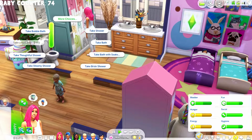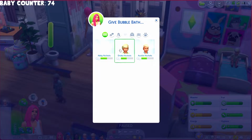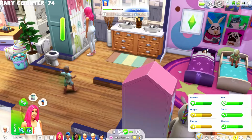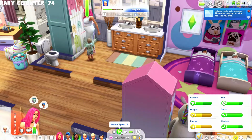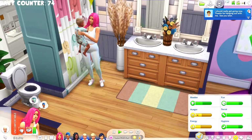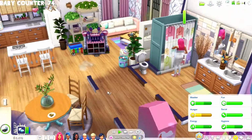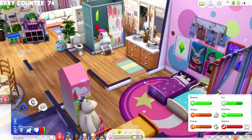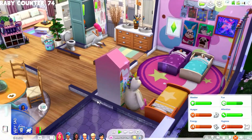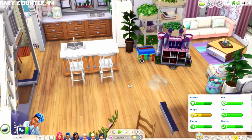Let's go over. Give a bubble bath to Austin. Austin's smelling really bad. Come on, come on, come on. Okay, so... Oh, his friend is gone. Okay, so we're going to need to also pay attention here to some homework. So, okay, you're going to go to sleep. Okay, hunger. You are getting a little bit hungry.